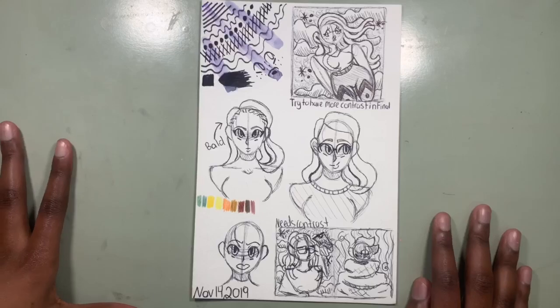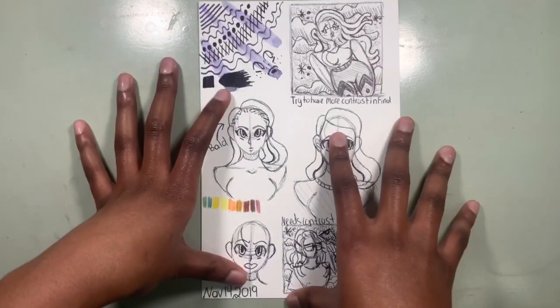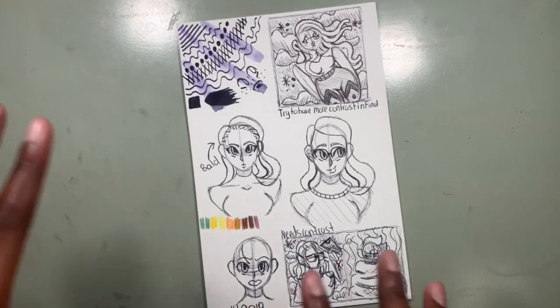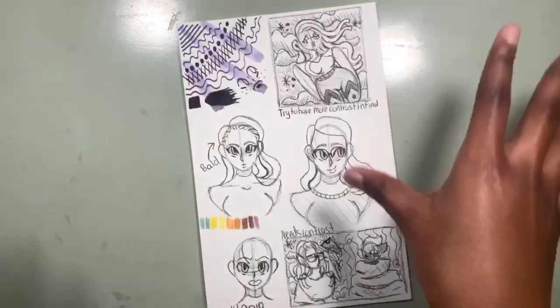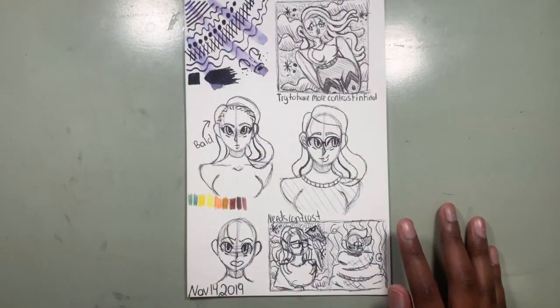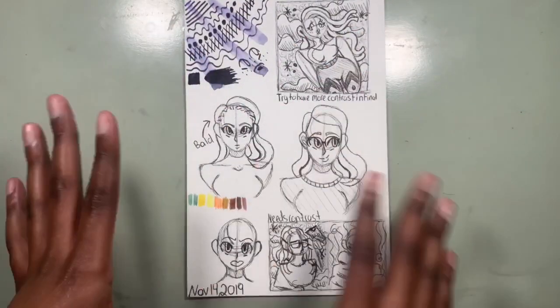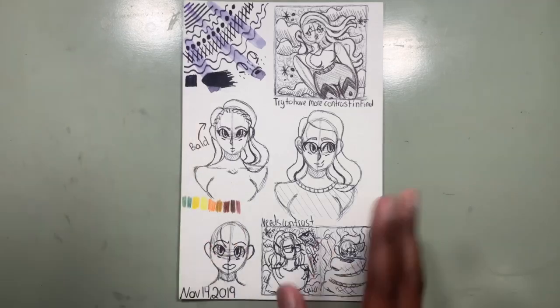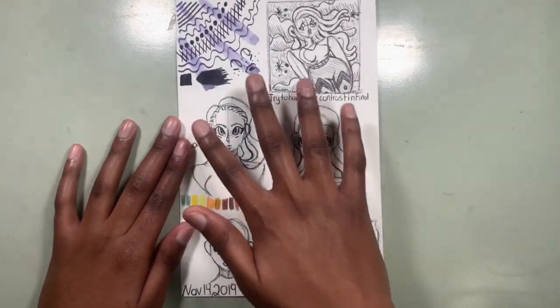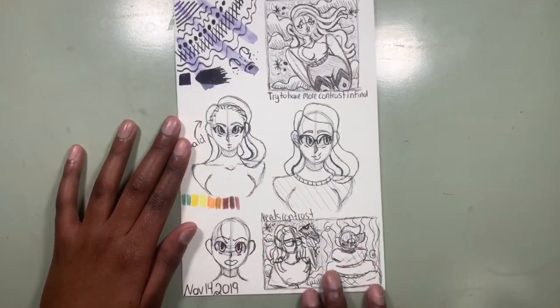I decided to stop putting so much pressure on watercolor paper, and I stopped having this mindset where I had to use watercolor on watercolor paper or else I couldn't use it. So I started to just do whatever on watercolor paper and just do thumbnails and random sketches on it. And yeah, that's what I actually did. I think on this page, I only used pen for all the sketches.